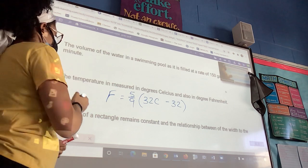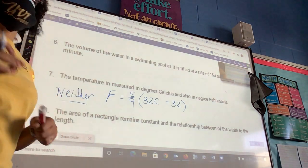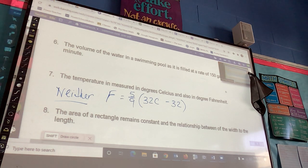Because you're doing all of them. You're doing too much, right? So this is neither. Direct has to be simple multiplication. Inverse has to be simple division. Now you can have something use direct and inverse at the same time, but you can't add and subtract. That changes it. Once you start adding and subtracting, it becomes neither.